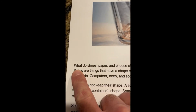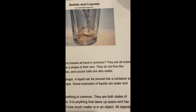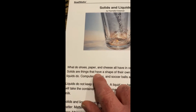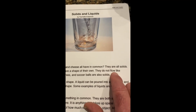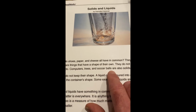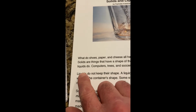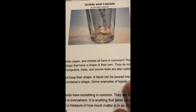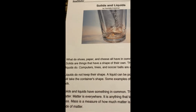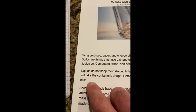Well, let's read on. What do shoes, paper, and cheese all have in common? They are all, there's that word, solids. Solids are things that have a shape of their own. They do not flow like liquids do. Computers, trees, and soccer balls are all also solids. Liquids, though, do not keep their shape. A liquid can be poured into a container and will take the container's shape. Some examples of liquids are water and milk.